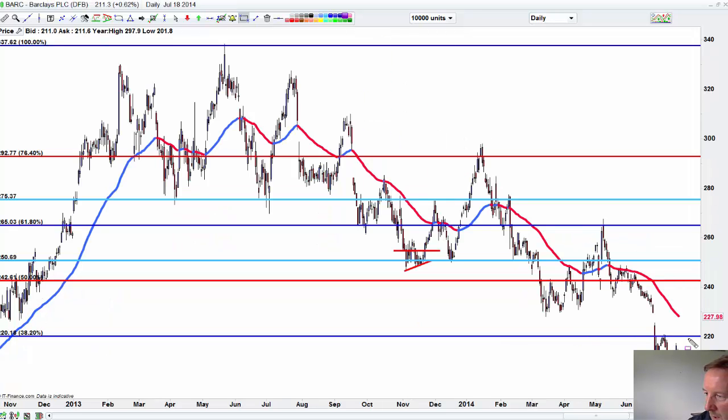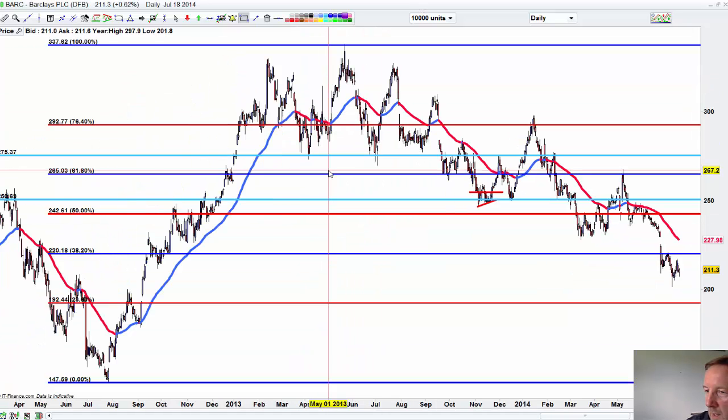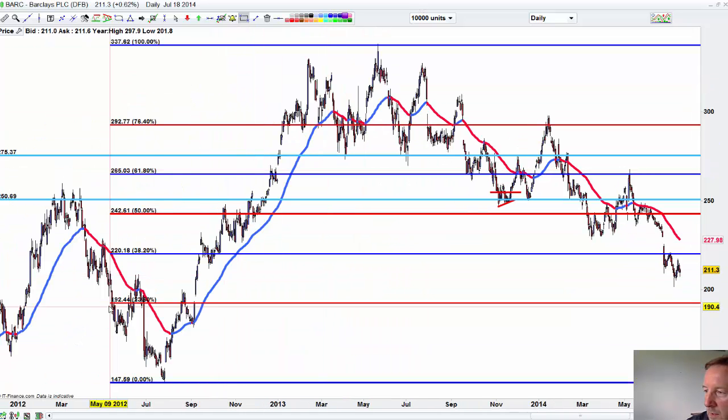Keep an eye on Barclays as well. If we hold this area here, I think Barclays could start to climb. I think it's a good stock, and it's nice and low. This could potentially be a good time to get in.